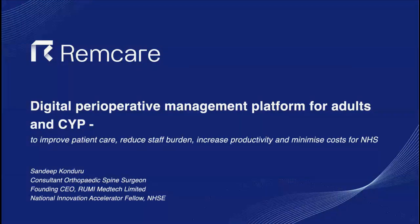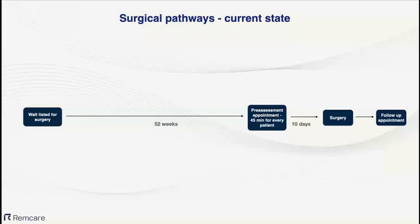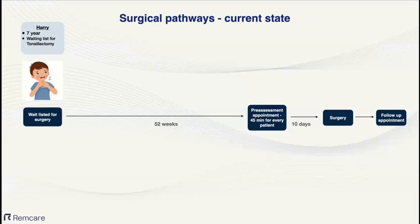So if I can start off by defining the problem we're trying to solve in the form of a case study. Please meet Harry, who's a 7-year-old boy on the waiting list for a tonsillectomy. Unfortunately, he has a long wait ahead of him, and during this wait, his condition deteriorates.